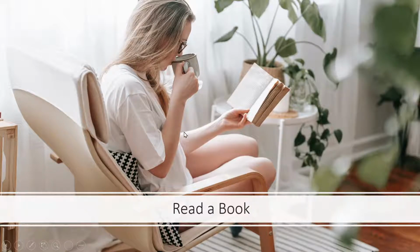Then I like to sit down and relax and have yet another cup of coffee while reading a book. This looks like a nice comfy place for this girl to read. There's lots of plants with big green leaves, and then some white curtains that still let the light in.